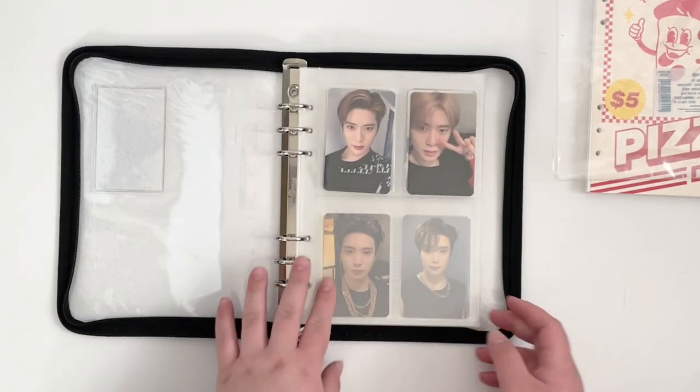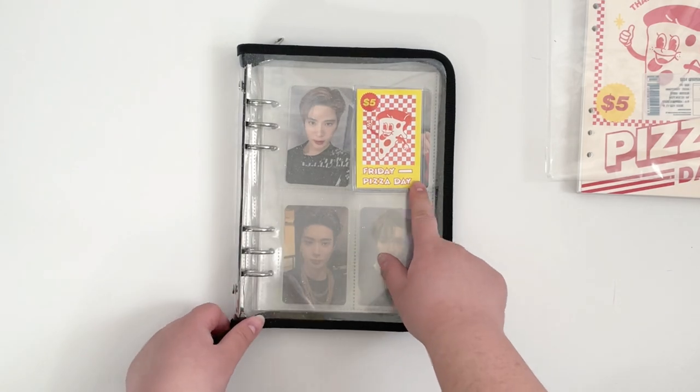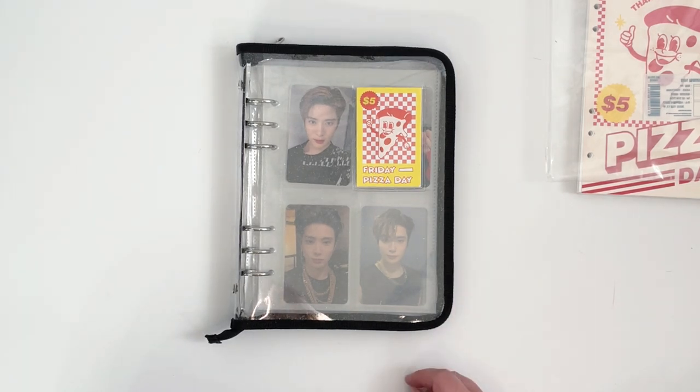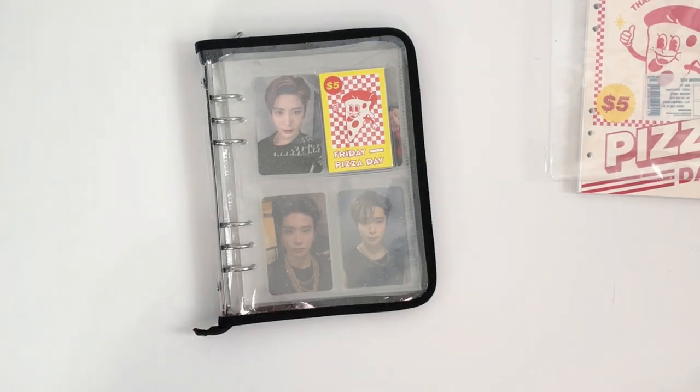So yeah, I'll probably be changing this, but I don't know what I want to put on there yet. I don't know if I wanted to print out a photo of them too, or use a photo card that I have. But yeah, that is all for this video.